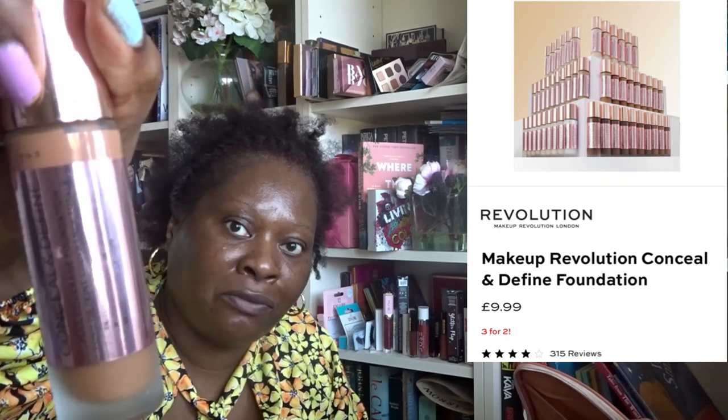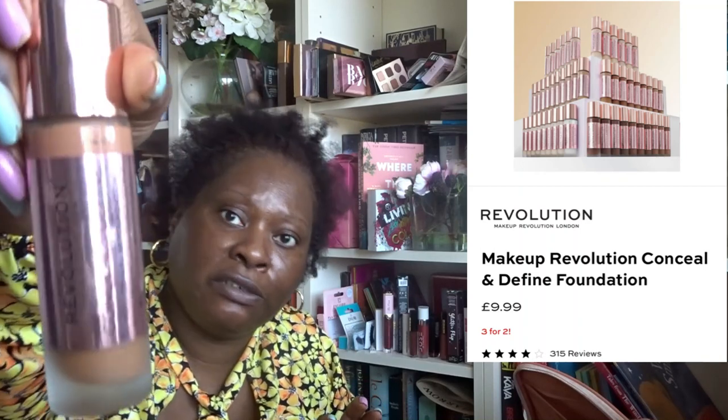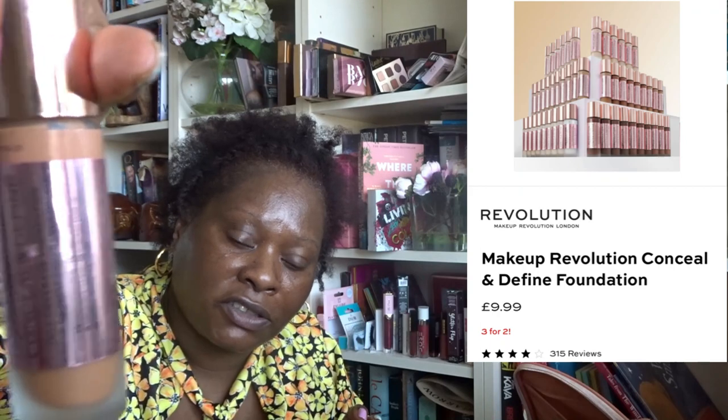I also purchased from Revolution recently because I wanted to give this foundation another try, because I know I've tried it in the past and I really didn't like it, and I thought, right, I've got to give it another go. And it did build up the shade range, so I got the Conceal and Define foundation, so it's a full coverage foundation, and I got this in shade 14.5, because when I looked on the site, it was described correctly for my undertones.